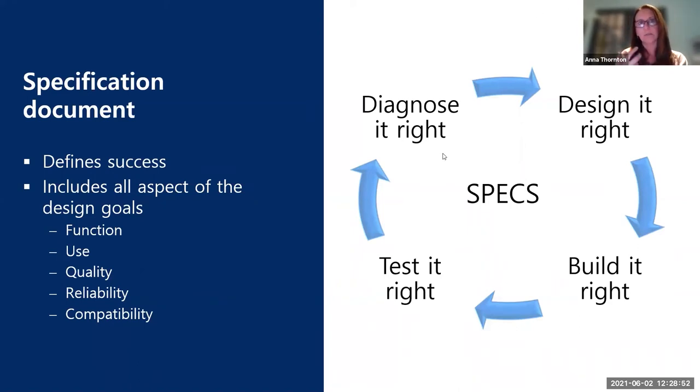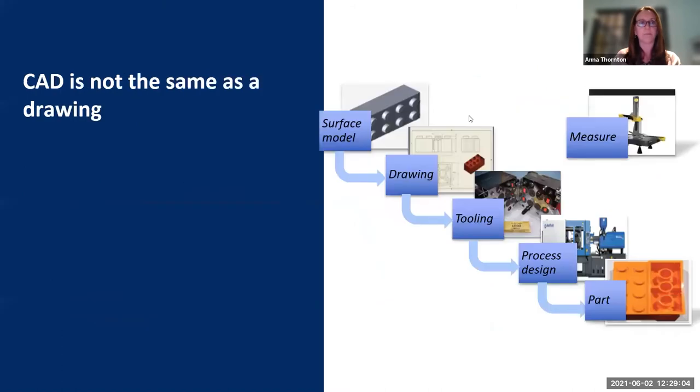So with that spec document, the more precise and the more accurate it is, the less you're going to face getting what you get and not being able to get upset because you haven't written it down. You have to write it down. You have to get agreement on it. Okay, so the next thing is your CAD.